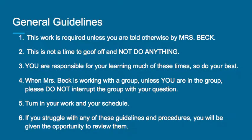When Mrs. Beck is working with a group, unless you are in that group, please do not interrupt the group with your question. You have the Google if you need to ask a question. If you're not sure how to spell something, there are dictionaries in this room. There's also a dictionary online. You may use that to figure out how to spell something. Make sure you turn in your work and your schedule. This is how I often get some good grades for people, and to know that you are doing what you were supposed to be doing during the time given.